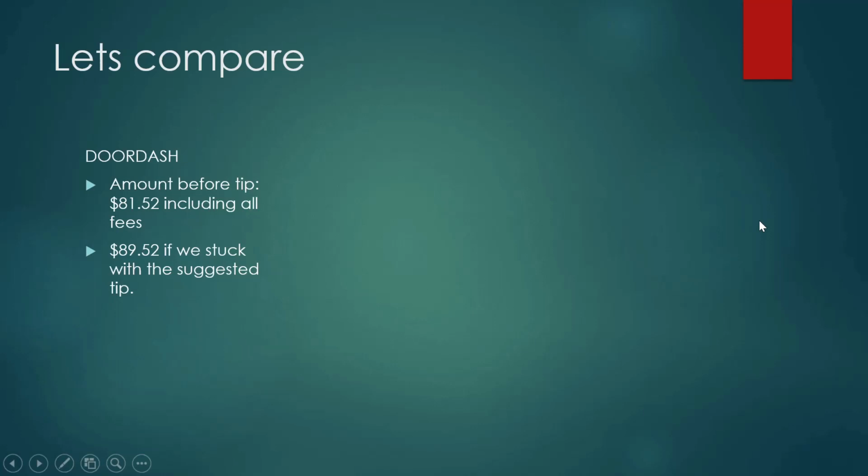This is so we can look at them side by side. So here's DoorDash. The amount before tip was $81.52, including all fees. So this should be $82.52 actually, because it was a $7 tip. I'm not really sure, this is a typo here. But so, $89.52 if we stuck with the suggested tip of $7.